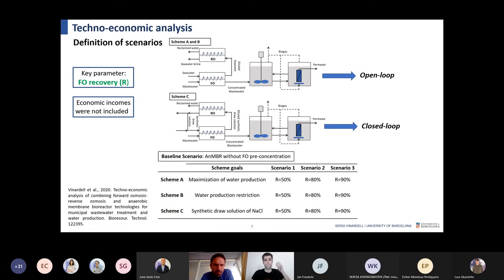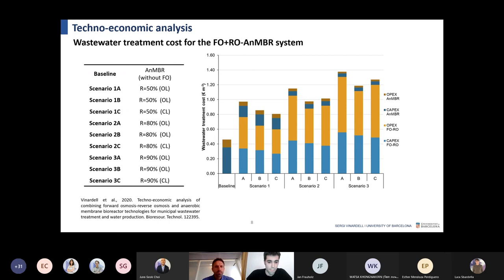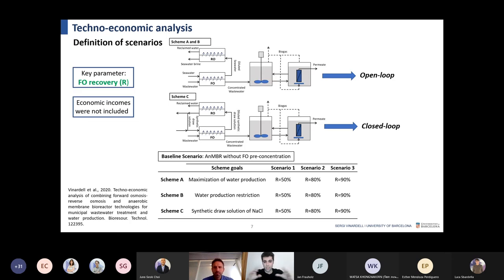Regarding Scheme C, it was a closed loop scheme using a synthetic draw solution of sodium chloride. Well, one remark: the economic incomes that could be obtained from water production and biogas production, or electricity production from this biogas, were not included in this economic evaluation.